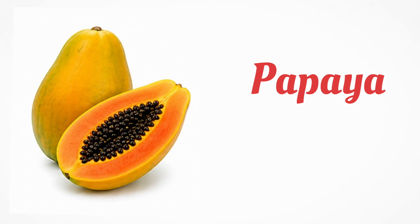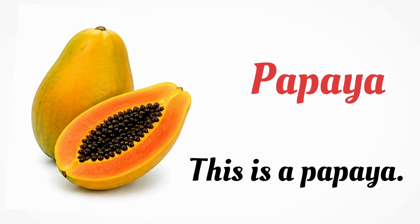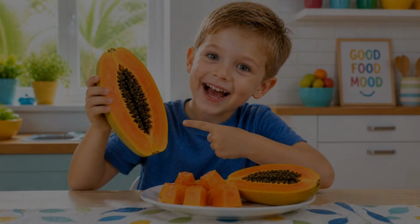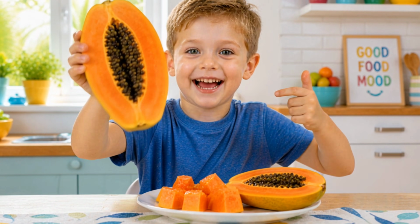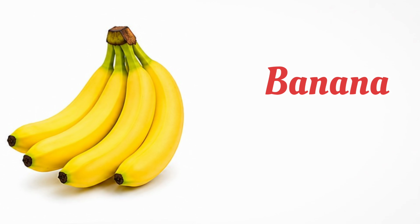Kids, see this? This is a papaya. Papaya keeps stomach healthy.